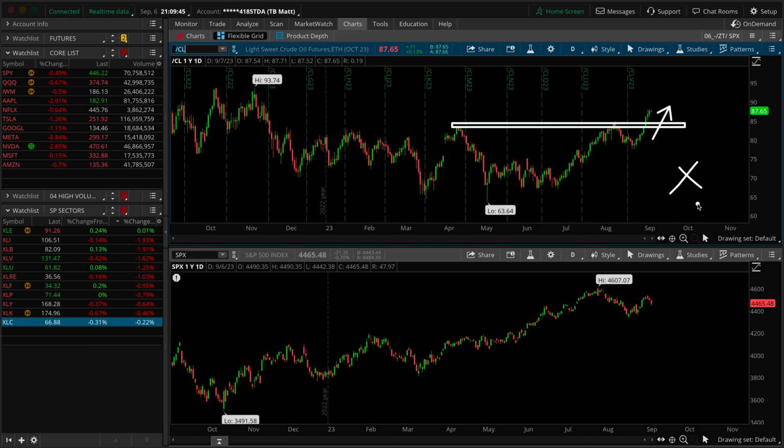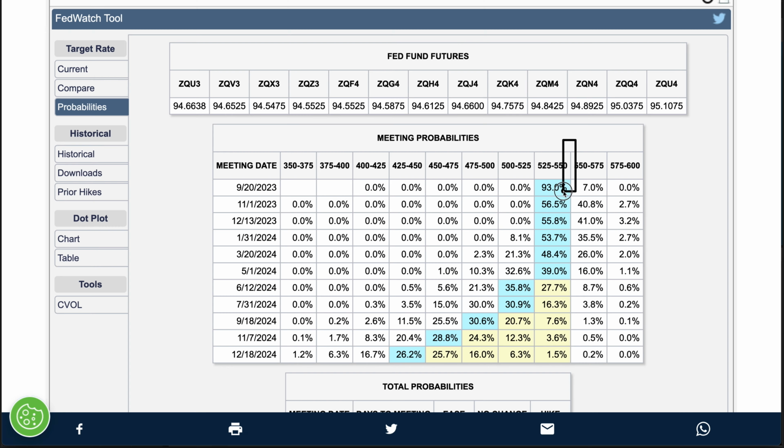So watching that very closely, but let's take a look at the tracker tool and make sense of CPI for next week. The tracker tool is still showing higher probabilities of the prolonged pause that we've been discussing, and that's in total alignment with the inverted ZT that we were just looking at, not making a new higher high for a rate hike, but also not making a new lower low for a rate cut.